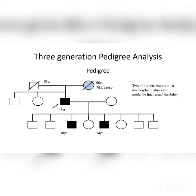Next slide. Again, we do the same thing which we do for all genetic disorders. We draw a 3-generation pedigree in which the father, the 47-year-old proband, told us his 2 sons have moderate intellectual disability, and somewhat similar dysmorphic features were common in all 3 individuals. And the mother of this proband died at 60 years of age with some gastrointestinal cancer, for which he did not have any documents. Next slide.